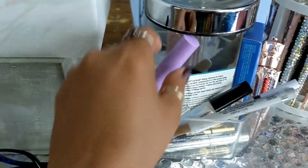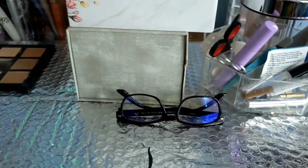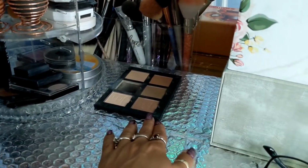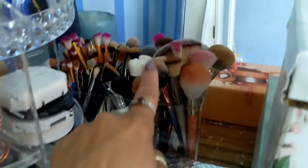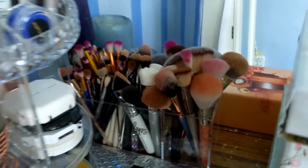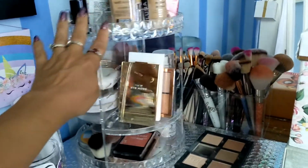And the tools. There's the half-caked mascara I've been religiously using. I love that stuff. And of course my tweezers, the glasses. No girl needs them. This is the contour palette that I dropped, and it popped right out of the actual palette cover, so I just keep it there. Extra brushes, you guys. Look at all of them. And then I have this beautiful Lazy Susan that my youngest daughter got me for my birthday.